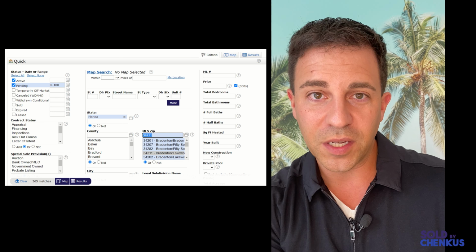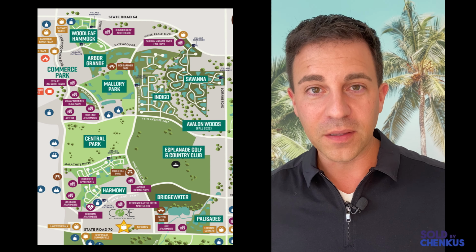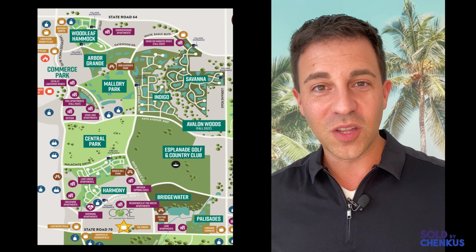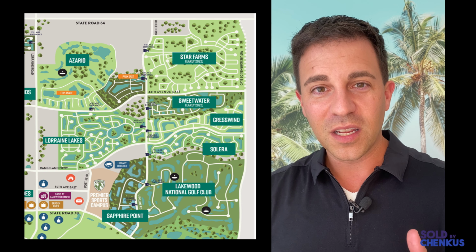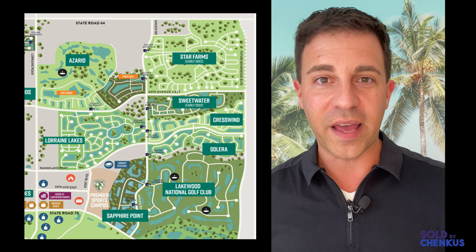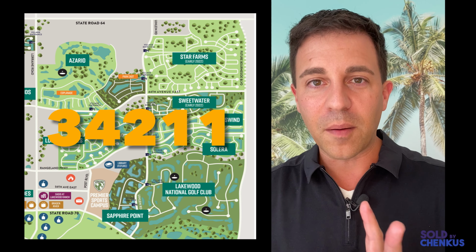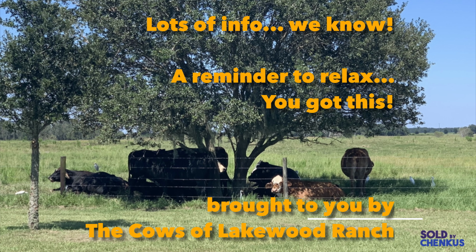This data I pulled myself from the MLS. As you can see here is a little screenshot of me actively working the MLS. This zip code includes probably about 50% of completely built out neighborhoods like Central Park, Mallory Park, Arbor Grand, and it also includes the new construction stuff like Star Farms, Sweetwater. So if you're looking for new construction and your price point is in that 600 to 800 range, this is the area for you. Of course, there's more expensive properties than that in this zip code, but as a whole, the data shows 600 to 800. That's probably where we're at now in July of 2022. 34211.